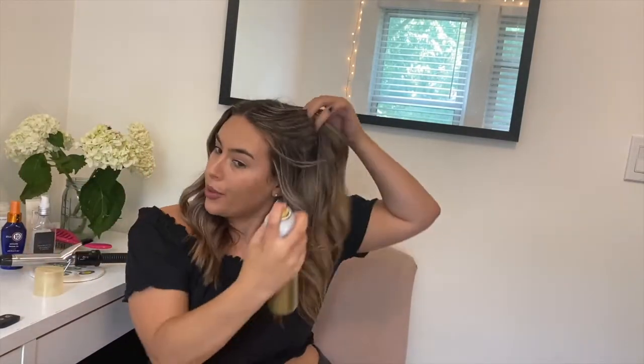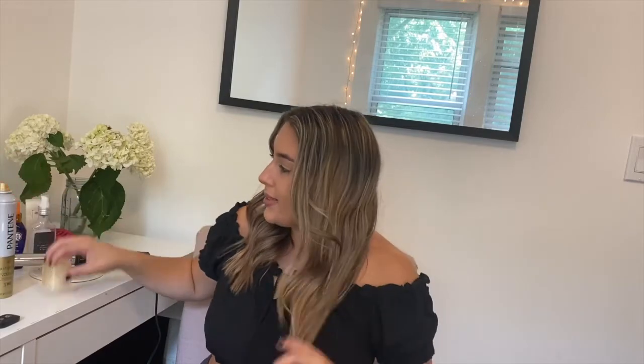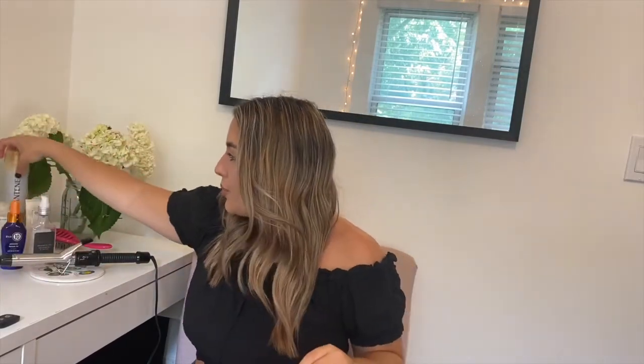Then, like I said again, I kind of run my hands through it. Looks good. I take my Pantene air spray and spray it just a little. I don't like too much volume. I like it to be kind of almost straight, like I didn't even curl my hair. That's just what I like. And that is it. That is my go-to hair tutorial.